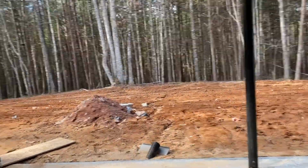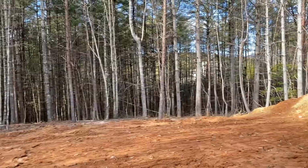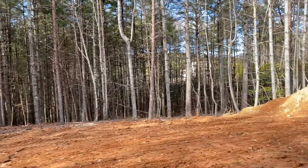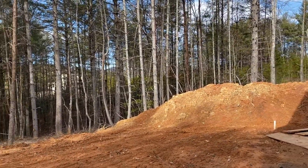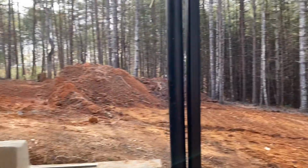And the lot, as I told you, is 1.5 acres, and it's deep. I'll have some aerial views once our drone photographer here shows you that. But it's just turned out really nice.